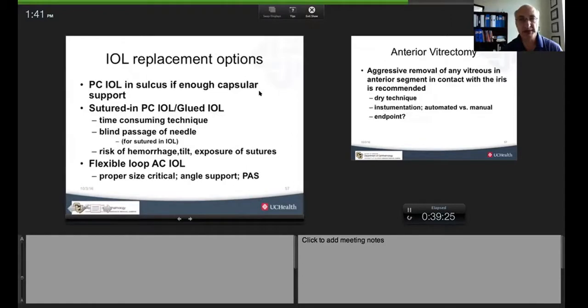So what are your options? You can put in a flexible loop anterior chamber intraocular lens. I will do this if you don't have a lot of peripheral anterior synechia, and you have good iris support, and you have a properly sized anterior chamber lens. You can also put in a sutured in or glued in intraocular lens. I've done both those techniques. I won't cover how to do those techniques today. I think they're well illustrated videos if you want to look at those techniques.